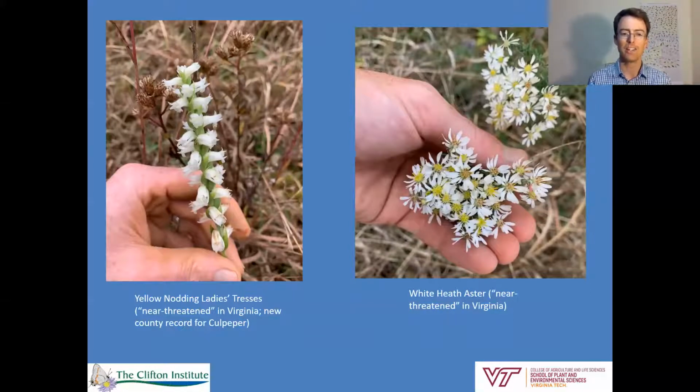Also, we had 2 near threatened species. I call them near threatened. They don't quite make the cut for rare in the state, but they're close. Johnny Townsend said he wasn't quite sure what to do with the white leaf aster. I know the yellow nodding lady's tresses was recently delisted. So these are 2 other really uncommon and interesting plants that we found in our sites. And the yellow nodding lady's tresses was the first record for Culpeper.